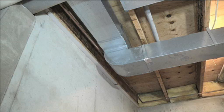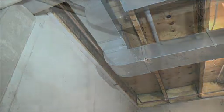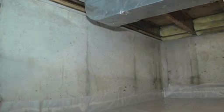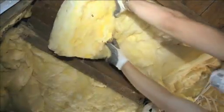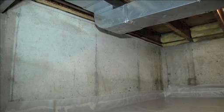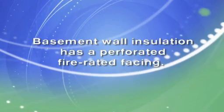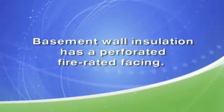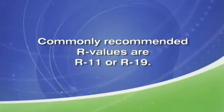We're going to show how to insulate the walls of an unvented crawl space located in the northeastern United States. But remember, building codes in your area may have different requirements for crawl spaces, so be sure to check them before you begin. Crawl space walls are unfinished, so you need to use basement wall insulation, which comes in blankets rather than the standard batts and rolls. Basement wall insulation has a perforated fire-rated facing. The most commonly recommended R values are R11 or R19.